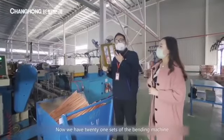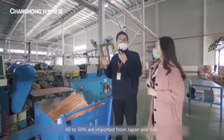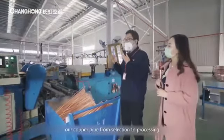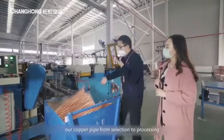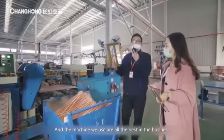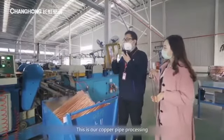Now we have 21 sets of the bending machine. 40 to 50% are imported from Japan and Italy. In this case, our copper pipe from selection to processing and the machine we use are all the best in the business. This is our copper pipe processing.